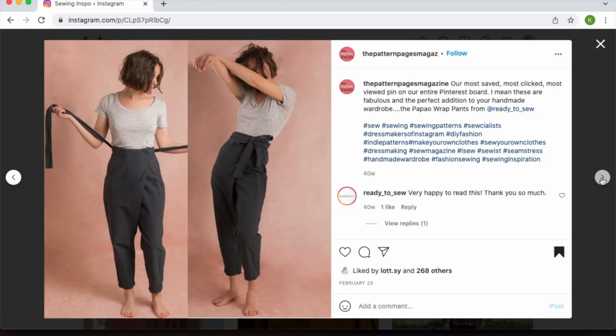I thought these were really interesting pants, so I saved this one as well. I haven't really seen anything like them before in the sewing pattern world. These are the Papayo wrap pants from Ready to Sew. I hope I'm saying that right. They look super comfortable. This is a pretty popular sewing pattern, so there's lots of versions out there to look at. I'm not completely sold on how the crotch region looks in these pants, but who am I to judge? I like wrap clothing, I like pants, so YOLO.